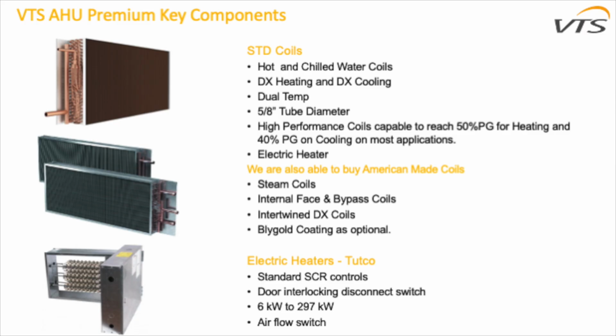Next slide here is just key components and their coils. Standard coils, hot and chilled water, DX heating and cooling, VRF coils, dual temperature coils, 5/8 diameter coils, high performance coils that are capable of reaching 50% propylene glycol for heating and 40% PG for cooling. Electric heaters, they can also do steam coils, internal face and bypass coils, intertwined DX coils, and the Blygold coating as an optional feature there. Electric heaters, I think I mentioned, can also be added in there.